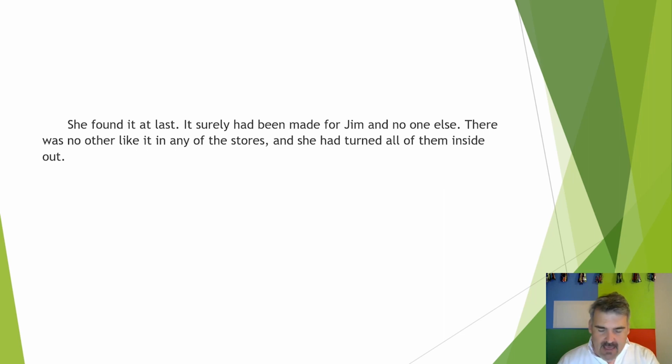But what does it mean when the author says Della turned all of the stores inside out? Unless Della has superpowers we don't know about, we know that the author is not being literal here. He is using figurative language. What do you think he means?